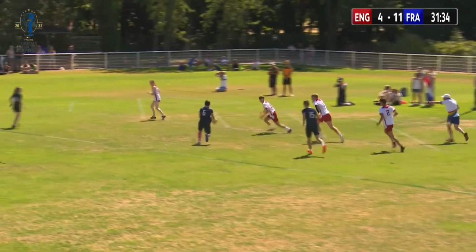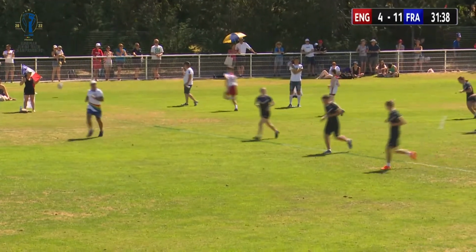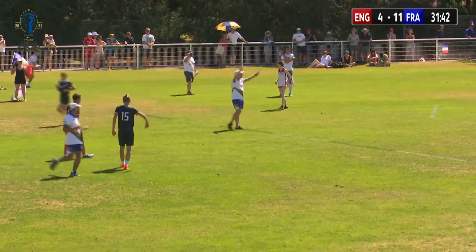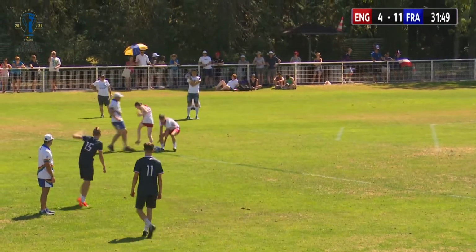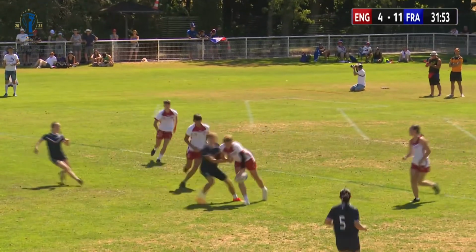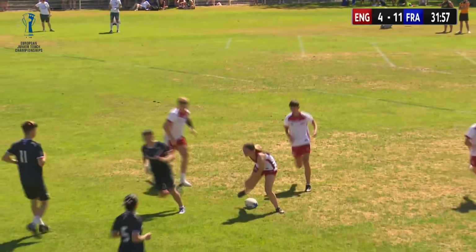Pure with the pink socks takes possession, has it again here, looking wide left for the longer pass. It's just too high in the end, over the top of the run of Maya Laidbert. Again, it's that longer ball, that longer pass that's looking to unlock the England defence from a French perspective. It's worked on a couple of occasions so far and coming close to doing so again there.